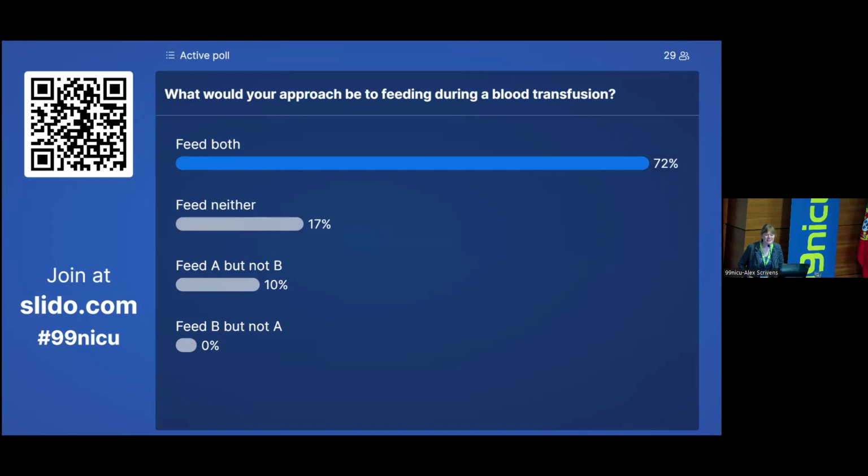Well, that's a really interesting spread and actually does reflect a lot of the results of our survey. Anyone else wanting to answer that? So most of you would feed both babies, which is really interesting. Some would feed neither, and there's more willingness to feed the perceived bigger, weller baby, and nobody wants to feed the sicker baby as compared to the well baby, which is probably sensible.